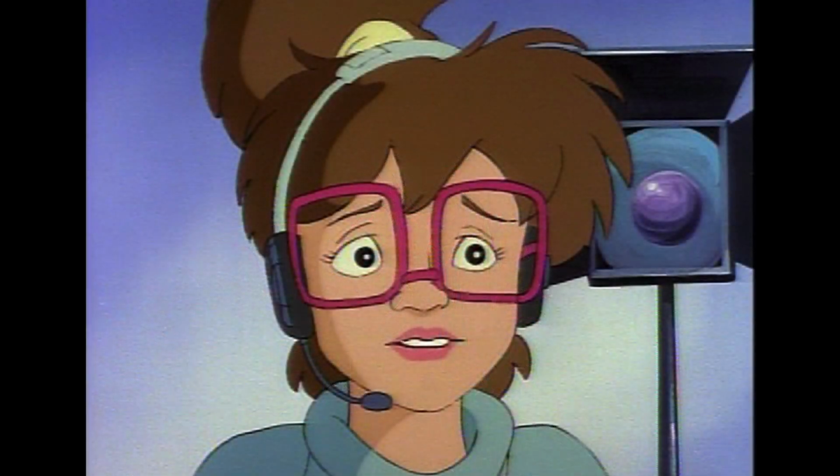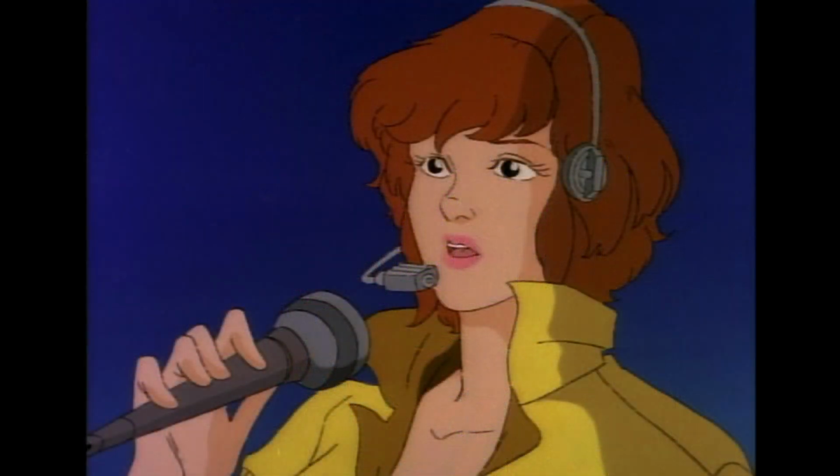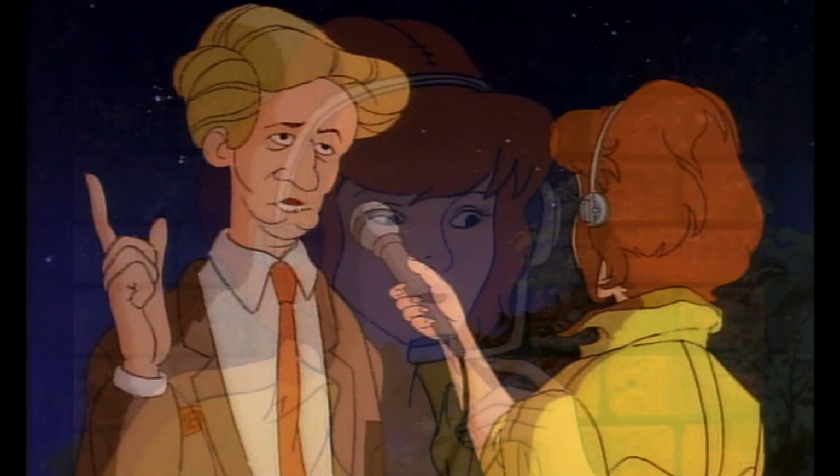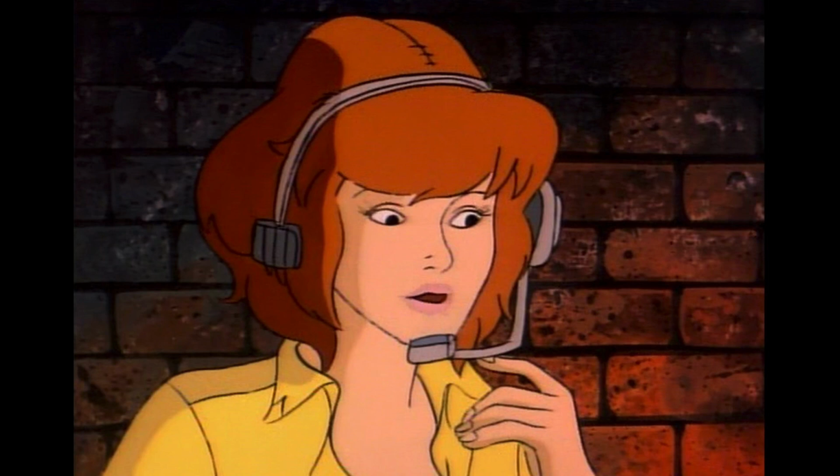Now, there are a few times in the show when somebody else wears a headset, but it is not often. It's pretty uncommon. I've seen Irma wear one once in Leonardo versus Tempestra, and I've only seen April wear the headset twice in the show. Maybe more, but I just don't remember. I know she wears the headset in the very first episode whenever she's interviewing this one guy. Was it common for news reporters to wear headsets as they're talking into a microphone? Seems kind of redundant. And then she also wears a headset in the episode Super Bebop and Mighty Rock Steady. Like I said, she might wear it more, but I'm pretty sure these are the only two instances I've noticed.